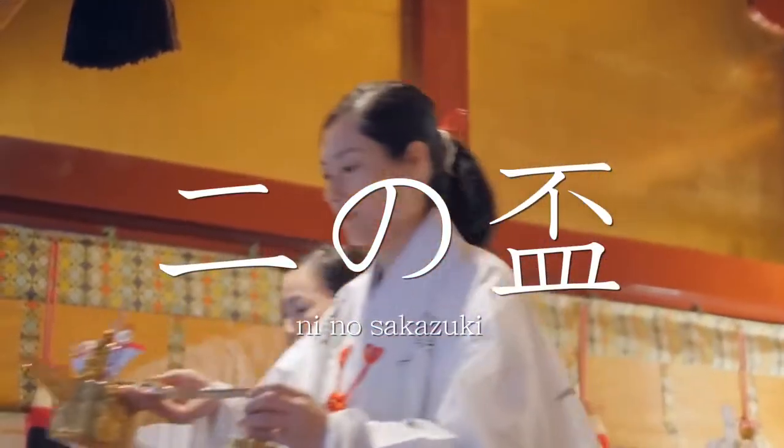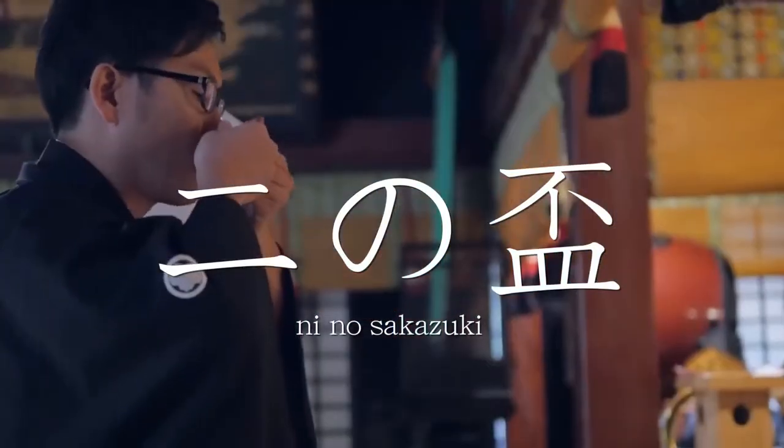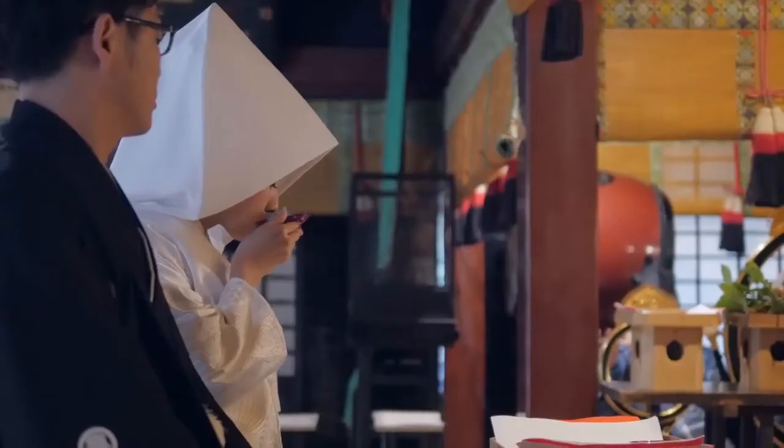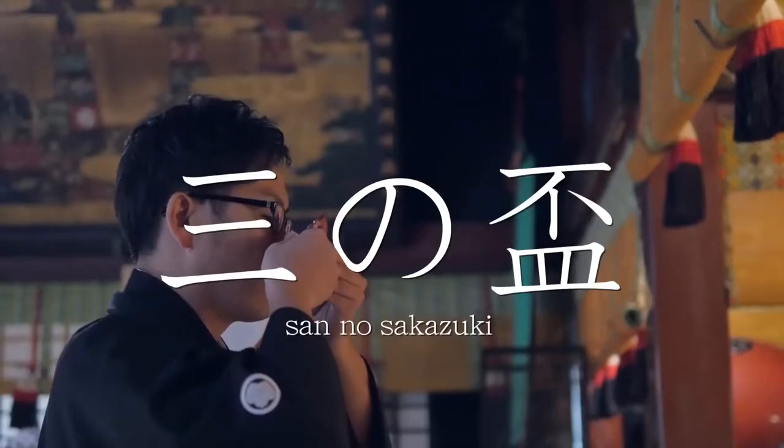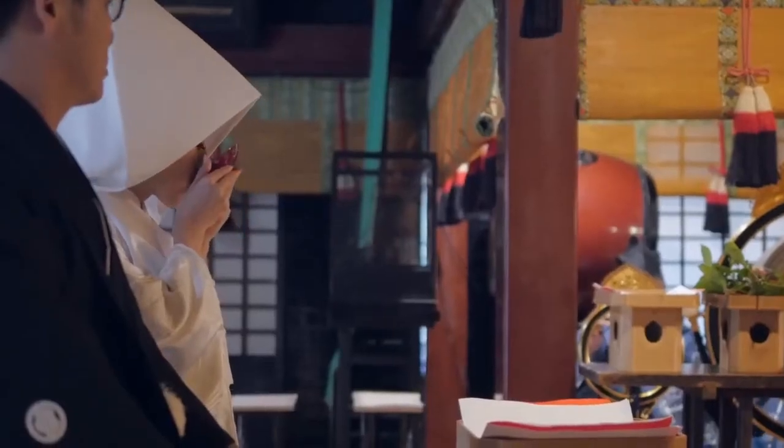The second sakazuki symbolizes the earth, and the couple's vow to care for each other as long as they live. And the third represents people, and prays for the couple's fertility.